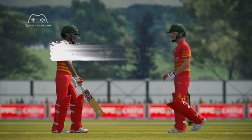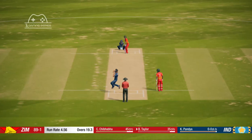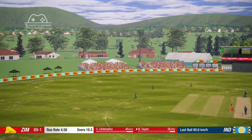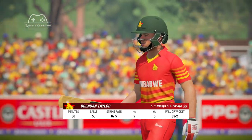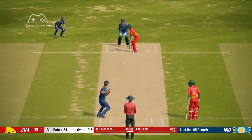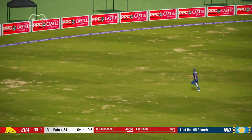And 50 up for the two in the middle here. Good partnership forming. Catch! The captain making the change of the bowlers and pays dividends immediately. Great move and great bowling. Precision, just a great shot.